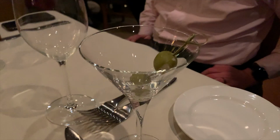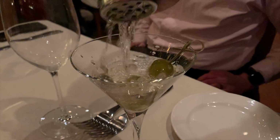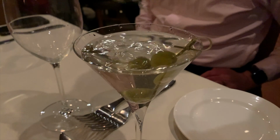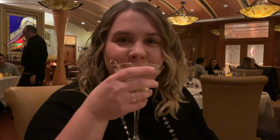So we got seated, and of course, we have to start with a cocktail. You know us, you know what we're about to start with: a dirty martini with blue cheese olives. Classic. Yeah, have to. And I thought the martini was nice and perfectly chilled. They even brought the martini shaker to the table and poured it into the glass at the table, which was just that extra nice little touch when you go out. I thought that was pretty cool.